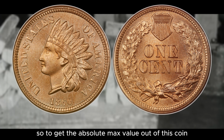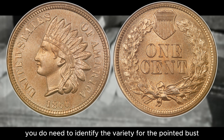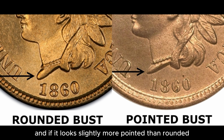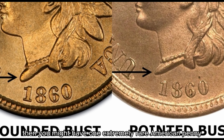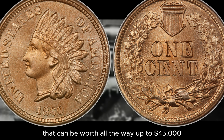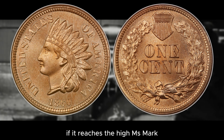So to get the absolute max value out of this coin, you do need to identify the variety for the pointed bust. Now to identify this, what you need to do is look to the bottom left of the portrait of the Indian on the obverse of the coin. And if it looks slightly more pointed than rounded on the bottom left hand side, then you might have one extremely rare American penny that can be worth all the way up to $45,000 if it reaches the high MS mark. Some of these will be worth some decent money on the low end, but this penny is only worth around $10 if it is beat up and on the low end of the Sheldon scale.